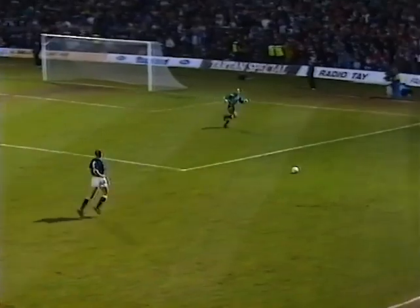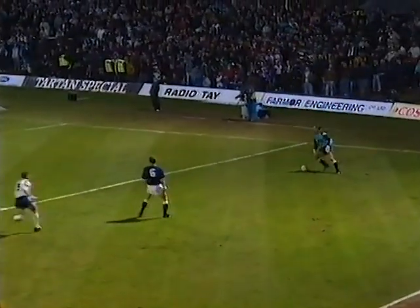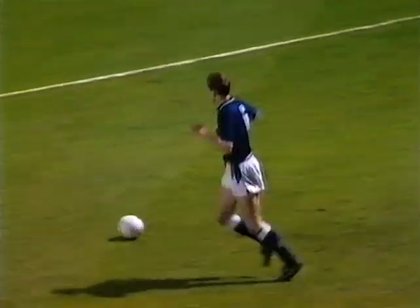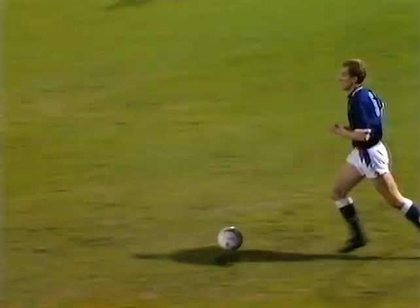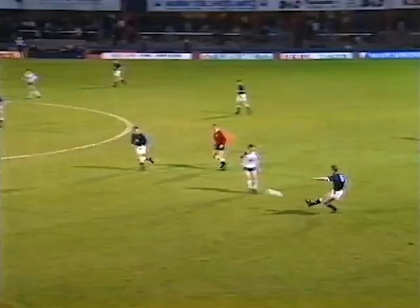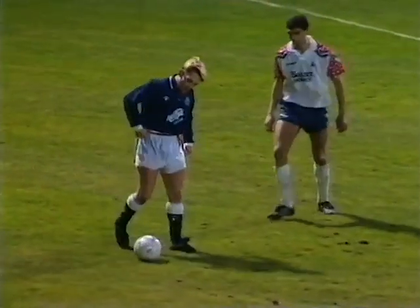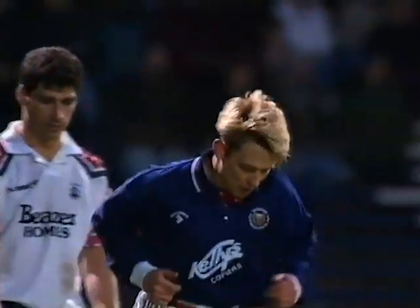Here's Dodds, tackled well by Duffy. Well, I'm quite certain that the Falkirk manager Jim Jeffries would not have been happy at all with his team's performance in the first half. And he's clearly said a few telling words to them as Dodds is flagged offside. Frustration there for the little Dundee striker.